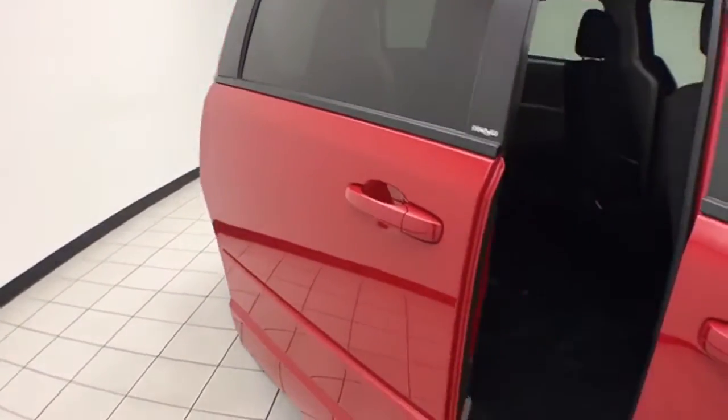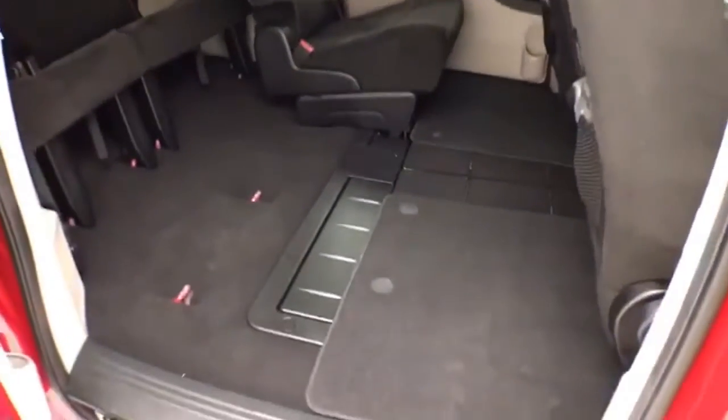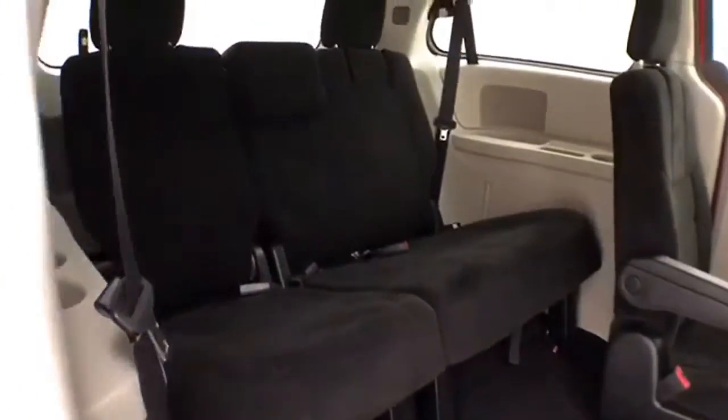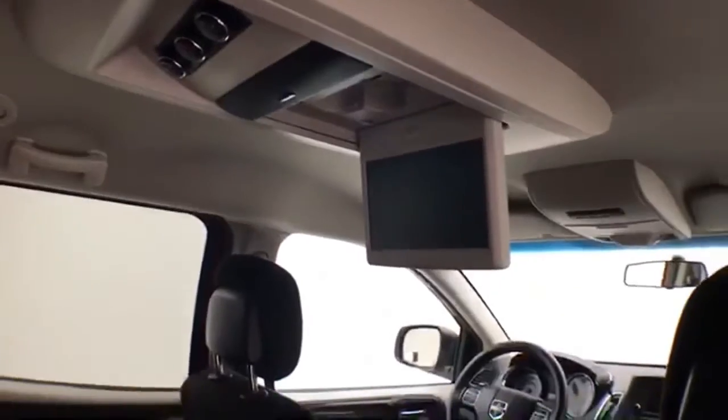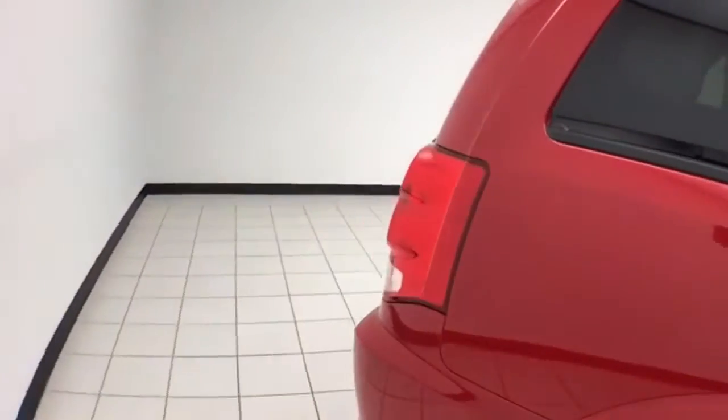Power sliding doors on both sides of the van. It's a Grand Caravan seating 7 with a cloth interior. Stow 'n Go seating allows the second and third row to fold flat into the floor. Third row seats 3. Rear heat and air controls, and DVD player with wireless headphones. Windows do go down in the sliding doors along with power venting rear quarter windows.